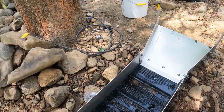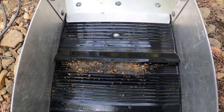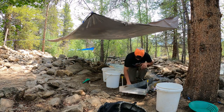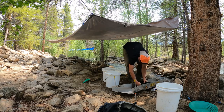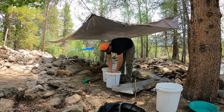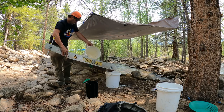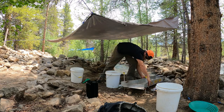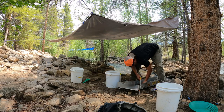Working on the clean out. That was not a nugget, just a rock. I am seeing gold here and a piece right there. Looks like we will see gold in the pan. There's the cons, looking good. I can see gold in there.